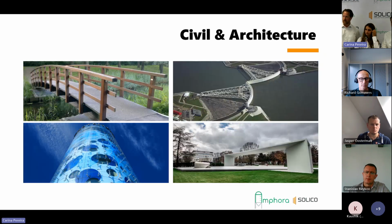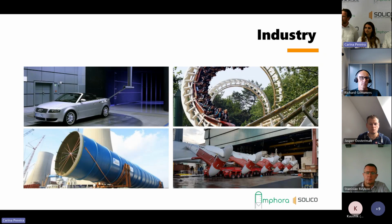Then the third business unit that we actually are active in is civil and architecture, where we do many bridges. We automated a lot of software for bridge design, which has enabled us to do about 700 or more physical bridges. And aside from that, we have 30 or 35 facades throughout Europe and outside of Europe, actually. I'm not going to go into too much detail, as mentioned, so I'm going to skip the rest.